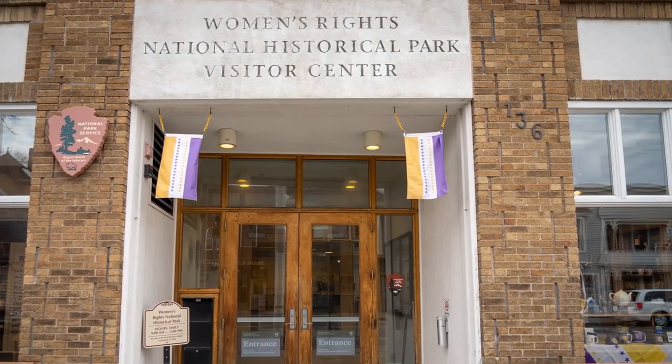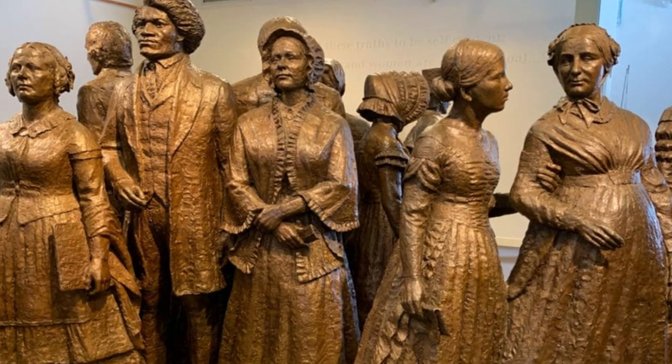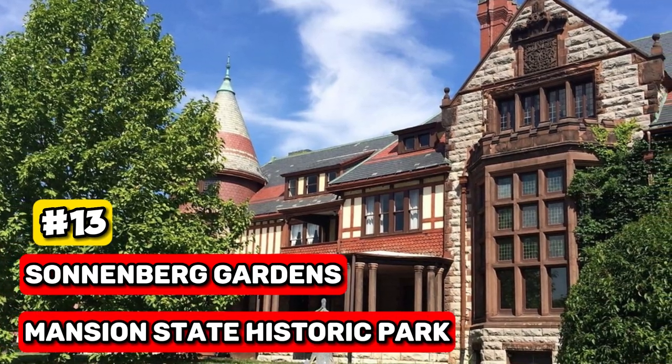At number 12, we have the Women's Rights National Historical Park. Seneca Falls is known as the birthplace of women's rights. It was in this New York town where the first women's rights convention was held in the United States in July 1848.